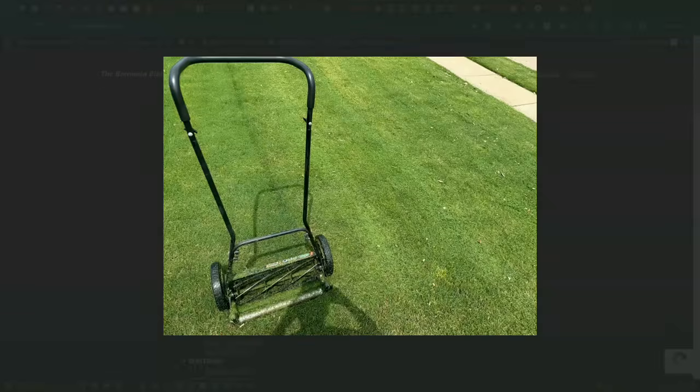Just need some overall attention. But then now I got the Scott's reel mower. And so this is like $140, or if you go on Marketplace, you can scoop one up for a little less. And then you can customize it with this roller. So I bought one. This one's used, and it came with this roller.